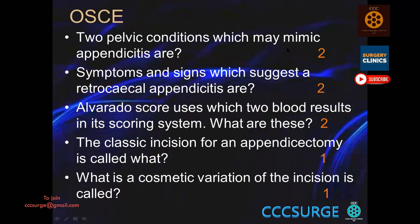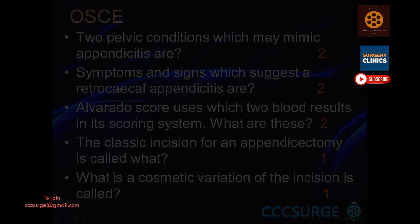I think there's a question over there: could you please repeat the point? Pain may reduce due to reactionary fluid collection. You see, what happens is you have appendicitis, and pain starts in the epigastrium or around the appendix. Thank you.